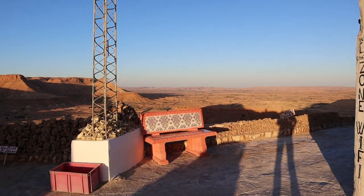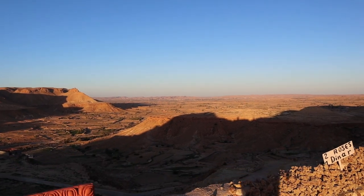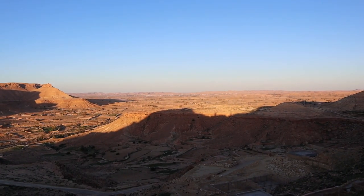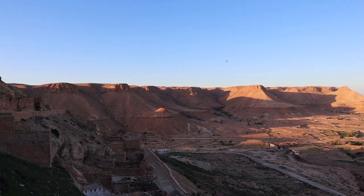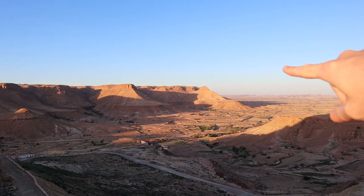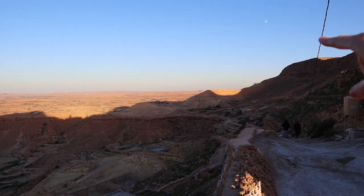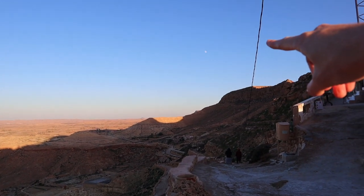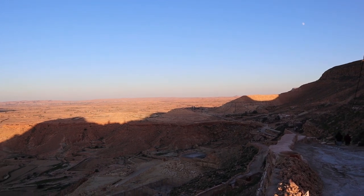Beside the mosque here we have another view. Wow, out over the surrounding landscape, the plains. You can see the edge of the valley here. Once again, we can see the moon. The sky is very clear today, as it was yesterday.